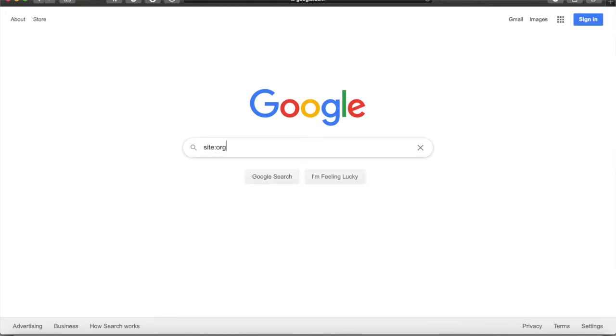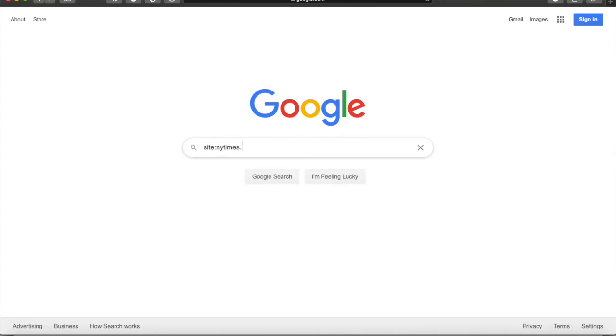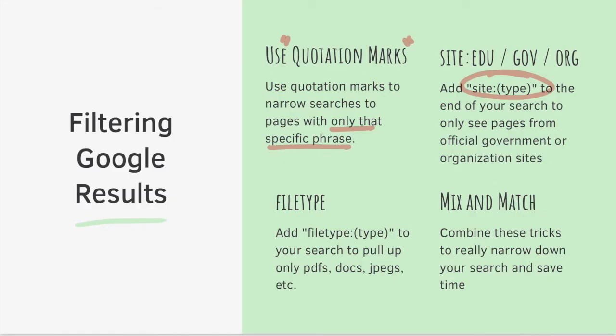You can also do this for entire websites. You want to only search the New York Times website for something? Site: nytimes.com. That will give you only where that thing is found on the New York Times website.